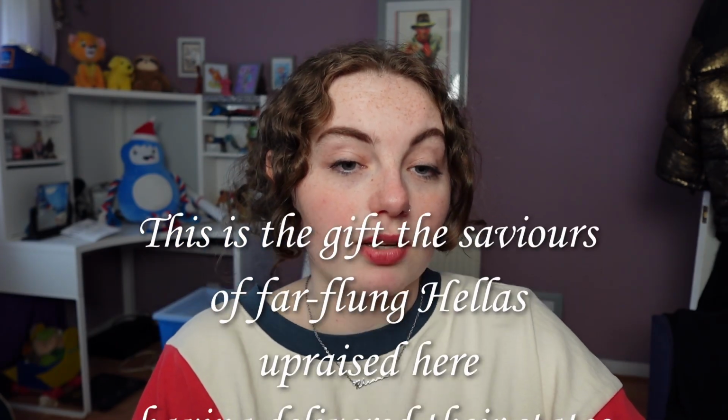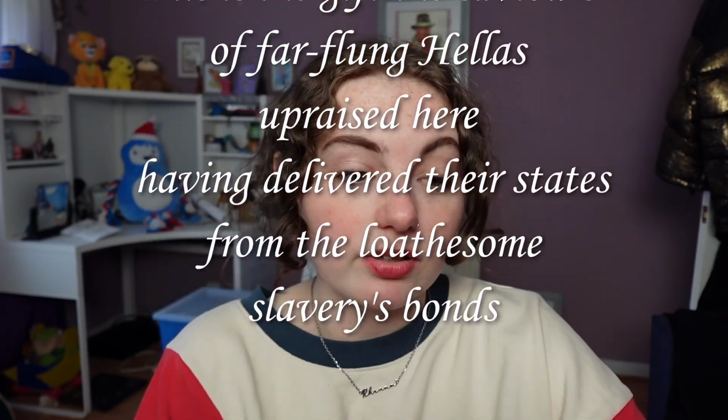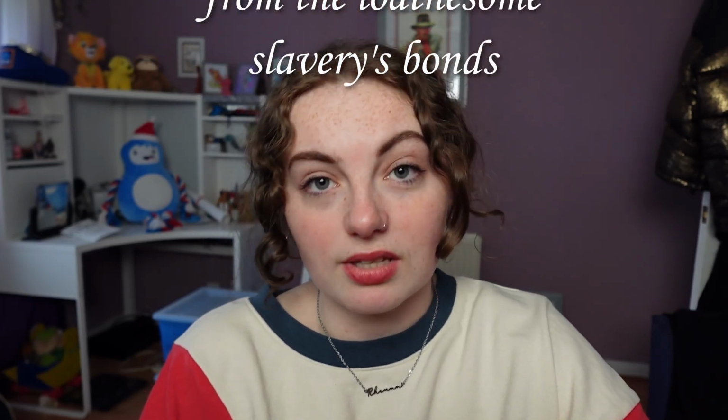Apparently, there was a poem inscribed upon the golden tripod as well. It's been attributed to Simonides. We can't confirm or deny that, obviously. We don't have it anymore. But this is what it said. I'm going to have to read this here because I'm not memorising it. This is the gift the saviours of far-flung Hellas upraised here, having delivered their states from the loathsome slavery's bonds, Persian control. The column itself is also inscribed.